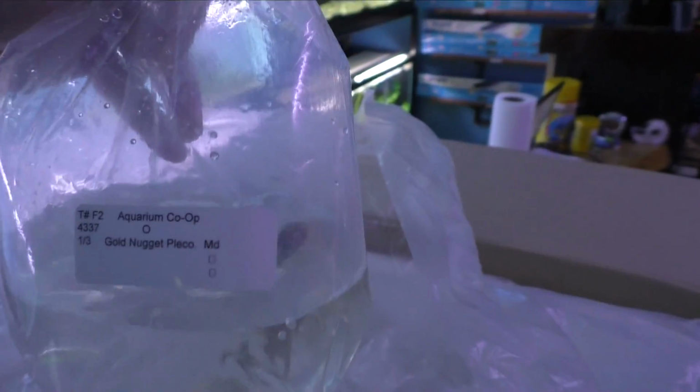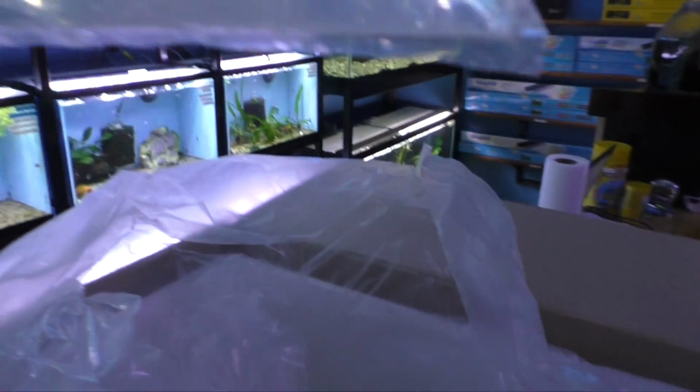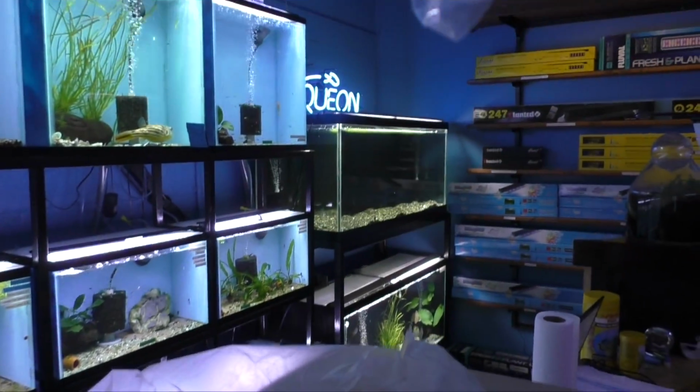All right, up next we have, looks like Gold Nugget Pleco. So got 3 of those in here. Got some gold frogs. These are kind of like a leucistic or melanistic frog. What else do we have? Oh yeah, I did order this. This is just a normal Adonis in here, which, right there, it's real small. But there should be an albino in here. Here's an albino Adonis.